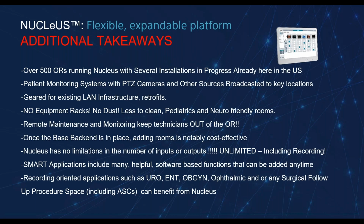And once the backend is in place, adding additional rooms is notably cost effective. As you would imagine, once the system servers are in place, all you need are the local components within the room, the IPCs, data cabling if you don't have it, and your monitors, and you can add another node onto the Nucleus backend. There are no limitations in the number of inputs and outputs of Nucleus. Wrap your head around that for a minute when you think about the switching situations that you've had to wade through in the past to decide what sources should be switched and what should not. It's an unlimited number of inputs, unlimited number of outputs, and again, anything that is fed to the system as an input can be recorded.